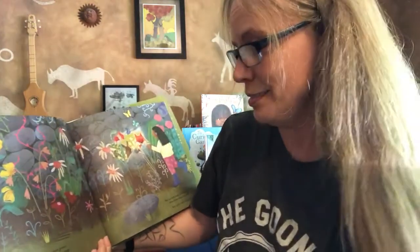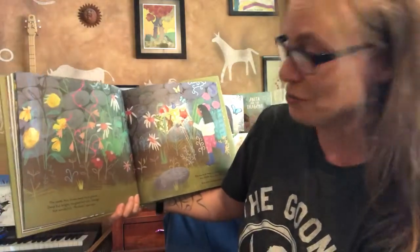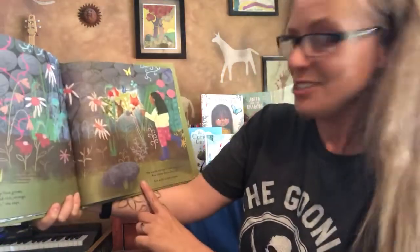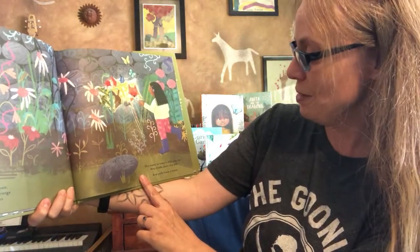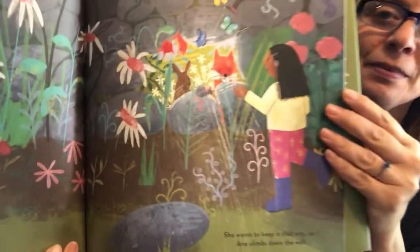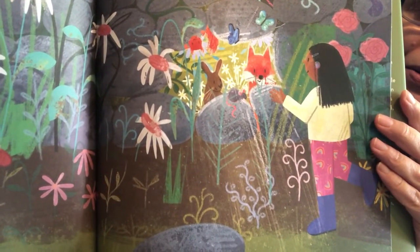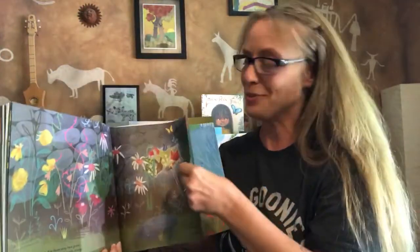The seeds Anna threw away have grown. Deep but bright, tangled but rich, strange but wonderful. "Perfect," she says. She wants to keep it that way, so Anna climbs down the wall and pulls loose a stone. And look what's on the other side. There's the fox and the rabbit and a mouse and lots of sunlight, bright sunlight coming through.